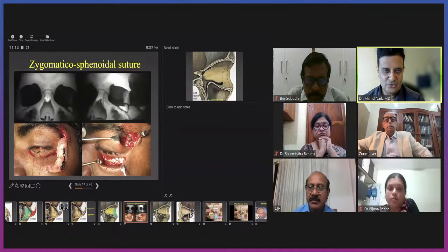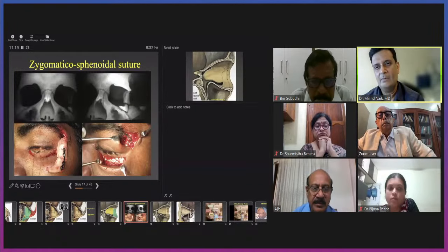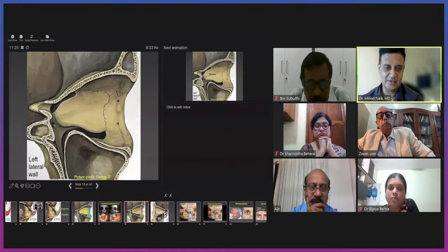This, of course, was a unique case where we had to actually exteriorize these bones, fix them, and then put it back. But the idea is the same. In any zygoma fracture, these sutures are utilized as indicators during surgery.